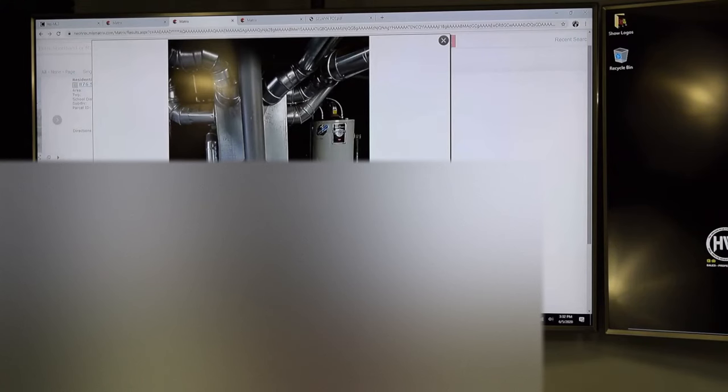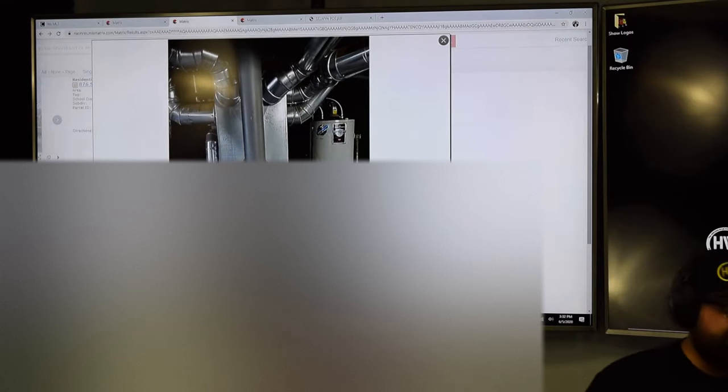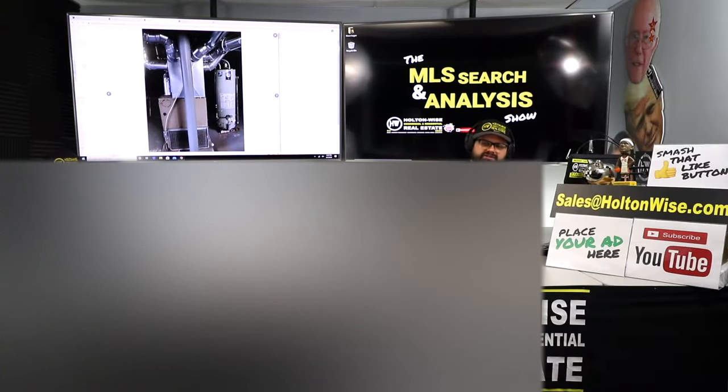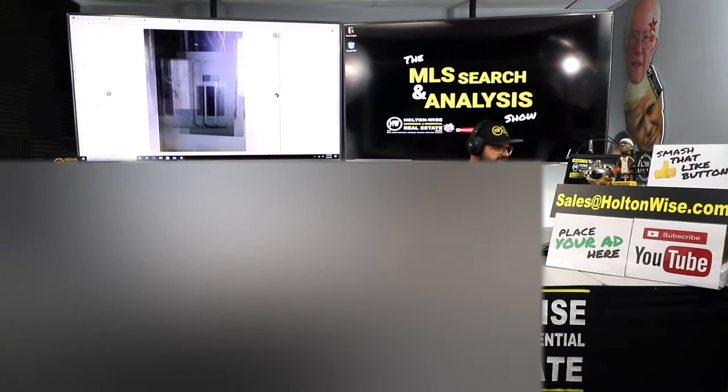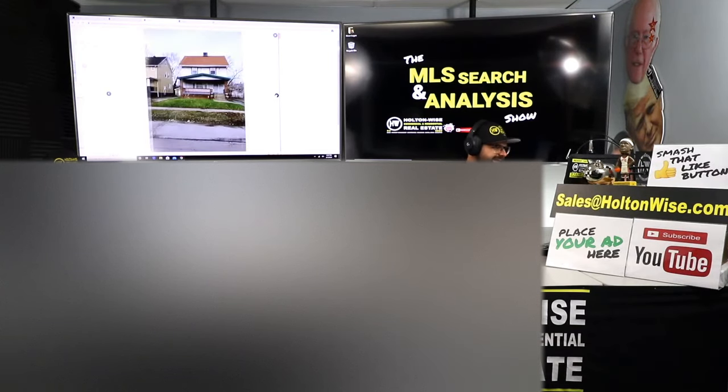Here's a quick photo of the mechanicals, right? Just for a frame of reference, that hot water tank, if I had to guess, is probably somewhere in the 5 year or so old range. And that furnace looks to be around 10 years old, if I was guessing. More information on that, of course, would come out in your home inspection. Nice updated electric panel. So our big ticket items appear to be taken care of quite well.